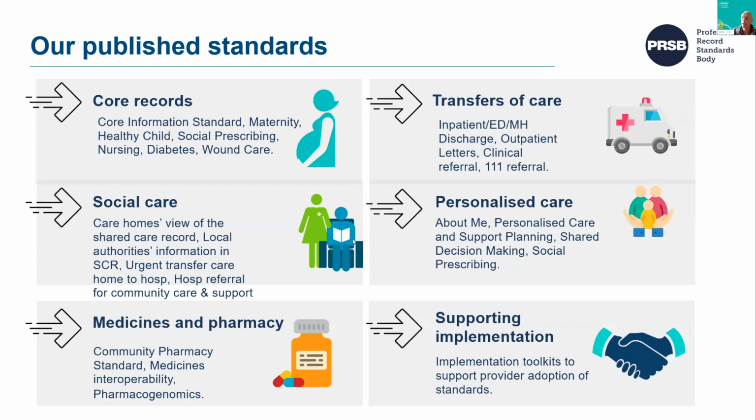In terms of what we've done so far, the beginnings of our standards were actually transfers of care, and in particular discharge summaries and outpatient letters were some of the early ones that we did to define what should be in those, with the intention that they should become electronic, which they are now, and able to transfer information directly from hospitals to GP systems. We have a number of record standards, of which wound care is now one. Maternity, we're just in the process of revising. And one of the most important ones, the core information standard, underpins the shared care records being developed across the 42 integrated care boards or services in England at the moment.